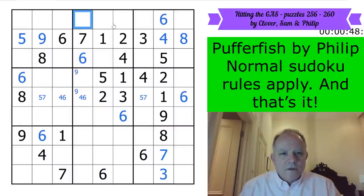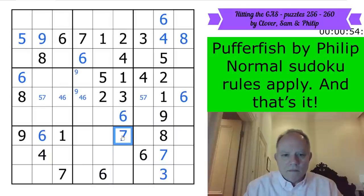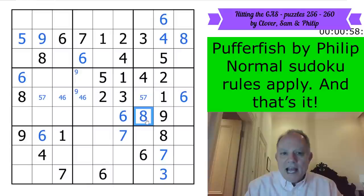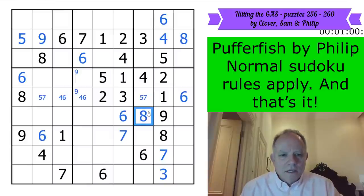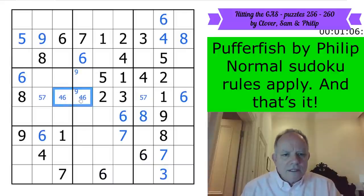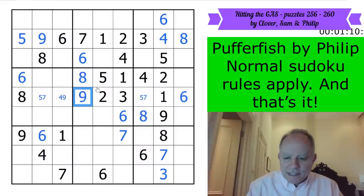7, 2, 6, 4. We've got a 5 up at the top. 7 in this column is there. 4, 2, 1, 9, 6. That's 8 in the box. Oh, there's some odd relationships here. So that's, hang on. That is not a 4, 6 pair. That's a 4, 9 pair, which is a relief because 8 there makes 9 go there.